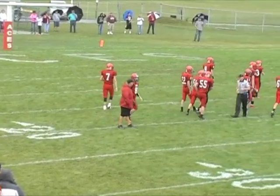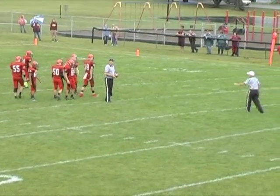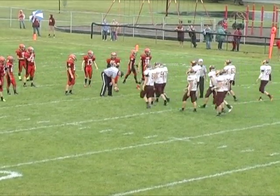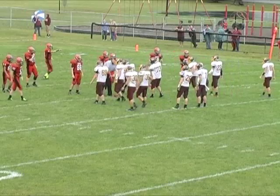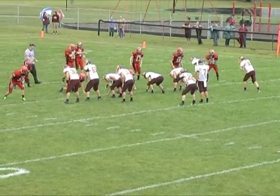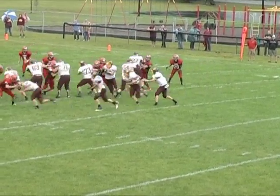So we'll set it back up on the 20-yard line, where it'll be first and 10 for the Edgerton Bulldogs. Their quarterback, Landon Thiel, number 7. And again, we will not see number 25, Andy Guillaume. He is out today because of the concussion protocol.